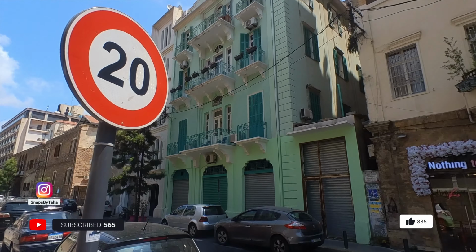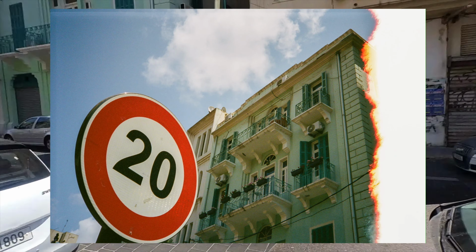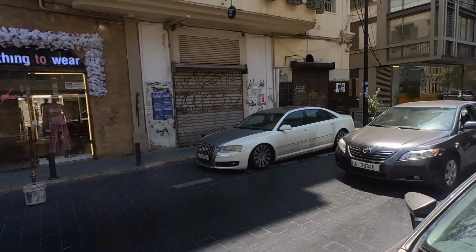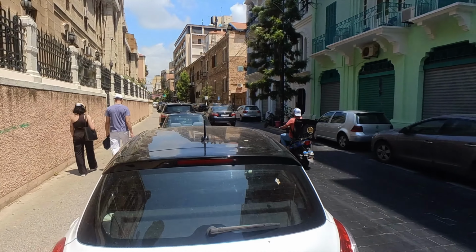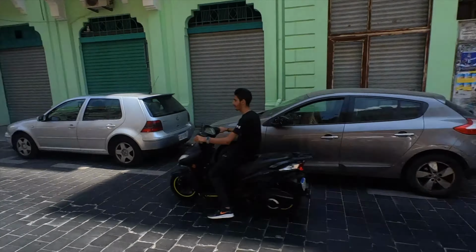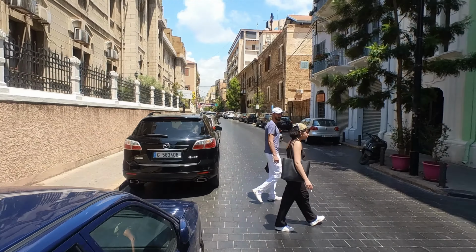set my focus to infinity on the building, and here we go. Our first shot of the day. 35 more to go. Let's keep walking here.